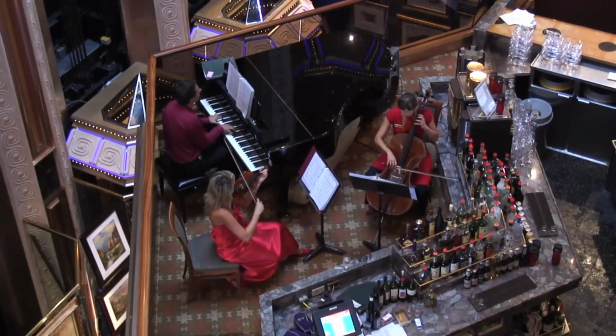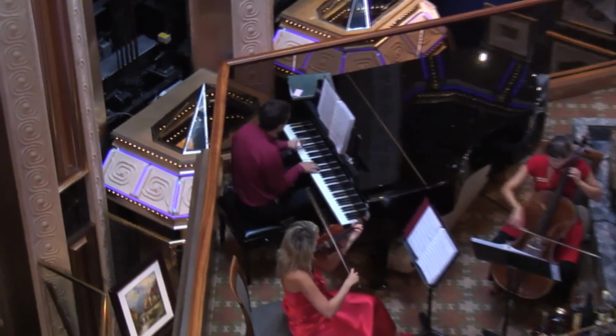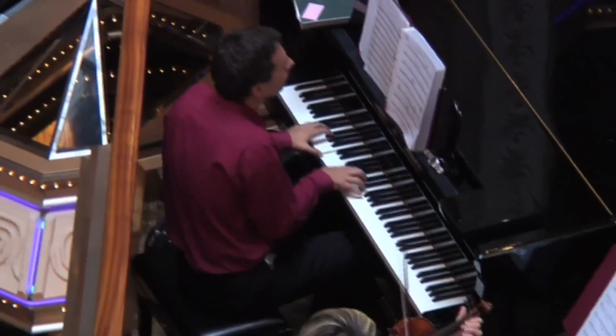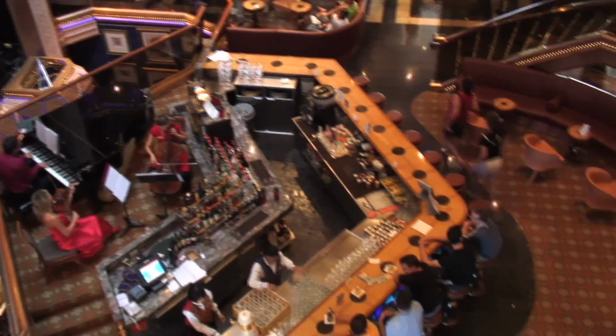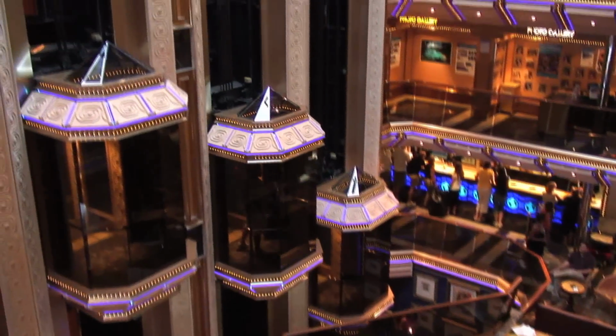Right now we are at the Capitol Bar, one of my favorites, not only because it was one of the least crowded on the ship, but because it usually had live music. And this is the ship's chamber trio. This bar is located at the atrium, the multi-story lobby where the glass elevators go up and down all day and all night.